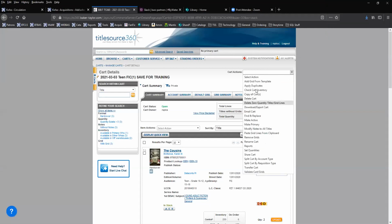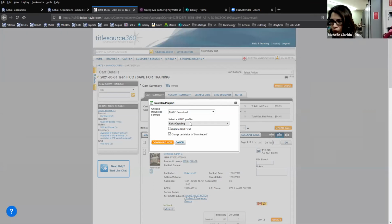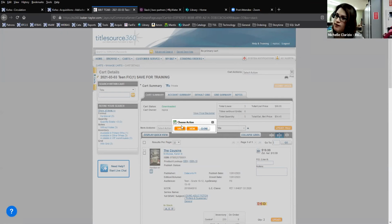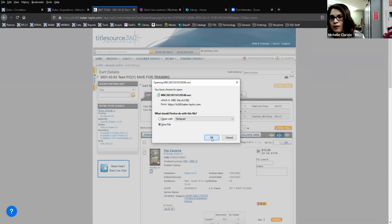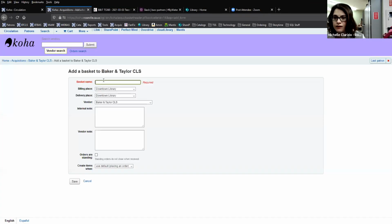All right. And then I'm going to download my cart. Going to choose my correct ordering profile. I have a couple other ones, but this is the one that will bring the grids over. And I'm going to make sure it says downloaded because I want to make sure I downloaded it, and I don't repeat my work and order things twice. And hit save, and then save my file. It doesn't pop up on the recording.